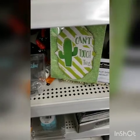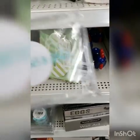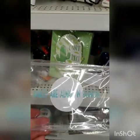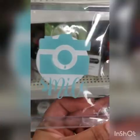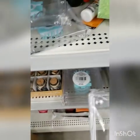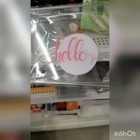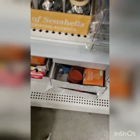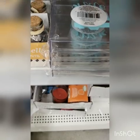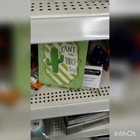Okay, guys. I seen a Dollar Tree haul, and they had these trinket trays. Smiles are always in fashion. This one says smile. They have some with pink. This one says hello. So I guess you could put jewelry or whatever, cosmetics. That one says hello. I'm sorry, guys, I'm trying to hold the phone. Yeah. So I wonder what they call it.